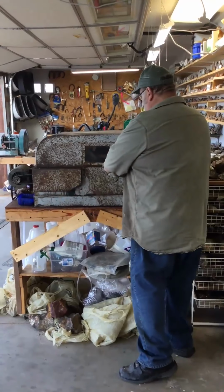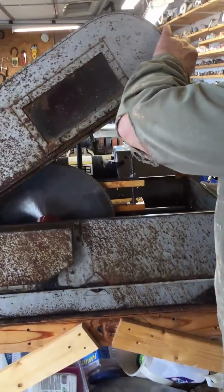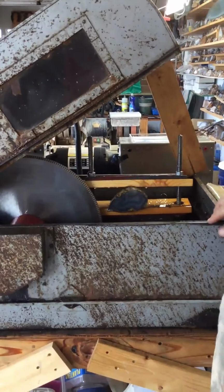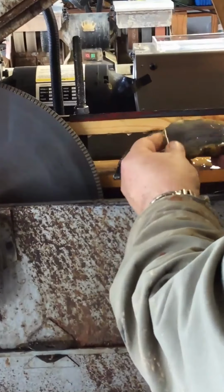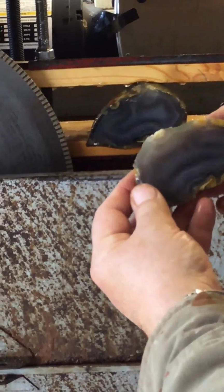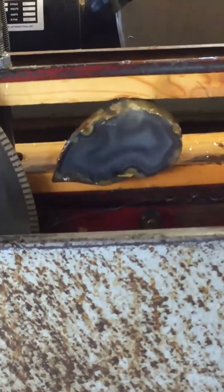So here we go. We're going to open it up, come in here a little bit so we can see, prop up the cover, and then we bring back the carriage, and that is the inside of the rock. It is not hollow. This is the other piece of the rock, which went right there, and as you can see, it is a blue-gray agate. Try to get a little closer there to the stone, and it's dripping with oil.